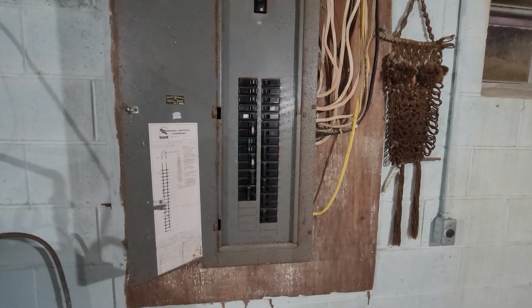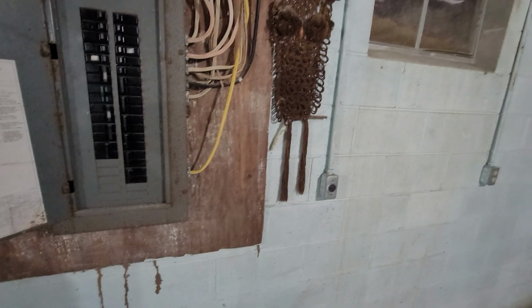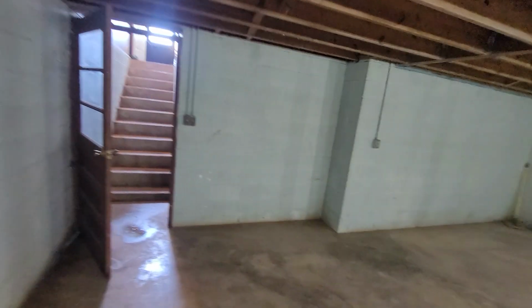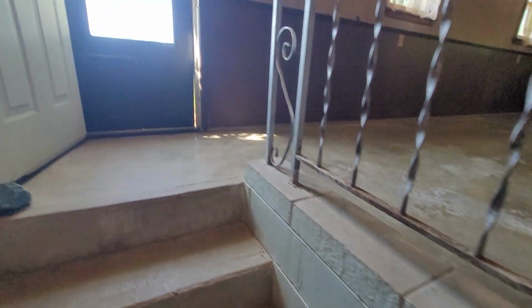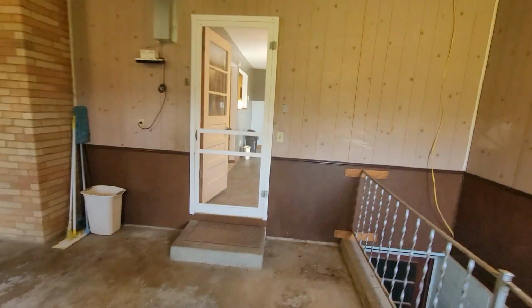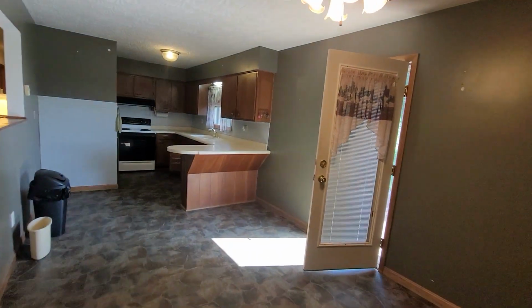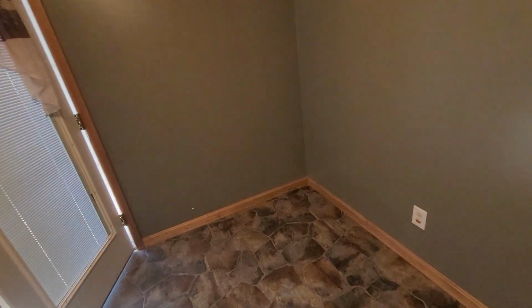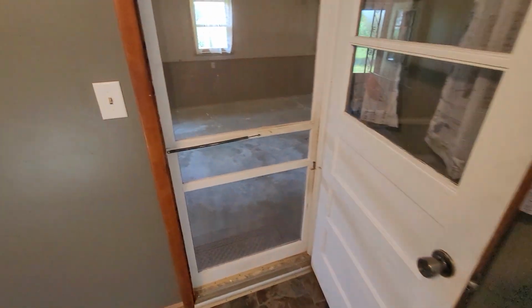It's not out of the ordinary, but there is no GFI on any of these breakers. So unless they upgraded upstairs somewhere to a GFI plug, it doesn't look like there's a GFI breaker. And the reason I bring that up is if it's a USDA, FHA, VA loan, more than likely, not having a GFI breaker on the kitchen and the baths, you know, it's required to have a GFI breaker on the kitchen and the baths, and I don't see one. But that's what home inspections are for.